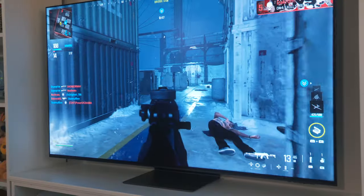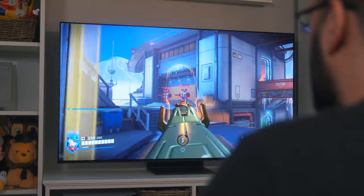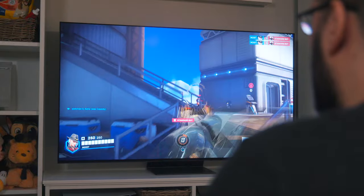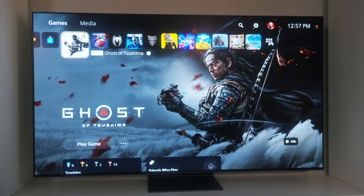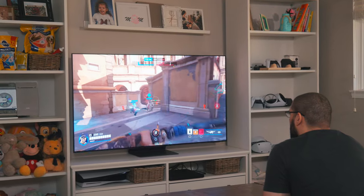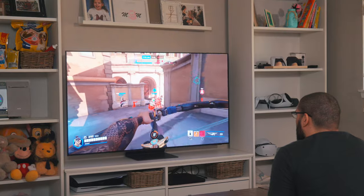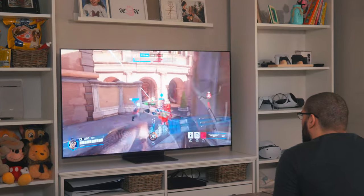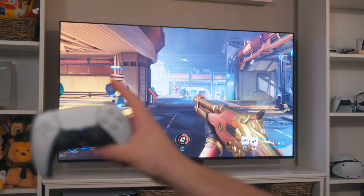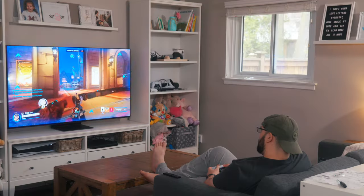With those HDMI 2.1 ports, the latest gen consoles are going to have both variable refresh rate and auto low latency mode support, so stomping these little kids in Call of Duty has never felt better. VRR does allow these recent consoles to unlock frame rates from the standard 30, 60, or 120Hz to anywhere between 48 and 120Hz, giving you that incredibly smooth gameplay experience. ALLM does also give you that super low response time, so if you do need to play certain games like FPSs, everything here is near instant in game.